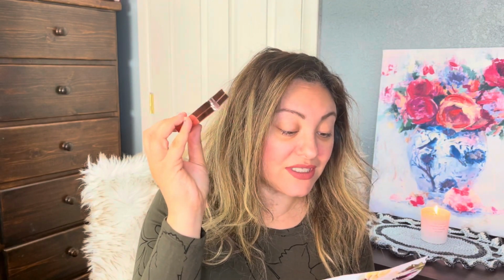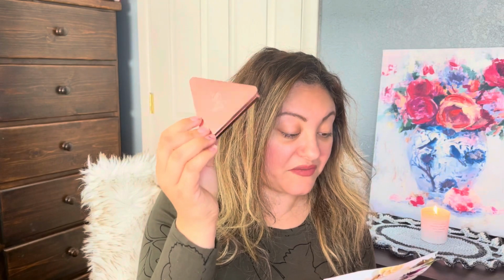Now I have the lighter and the medium shade. Let's see. So this one is the LYS Beauty No Limits Matte Bronzer. This is $18. It's velvety in texture, an easy to blend bronzer that delivers a sun-kissed glow and a stunning dimension with a natural matte finish. This is pretty nice. Vegan, cruelty-free, and phthalate-free. Cool. And I already have the lighter one, so this is awesome.